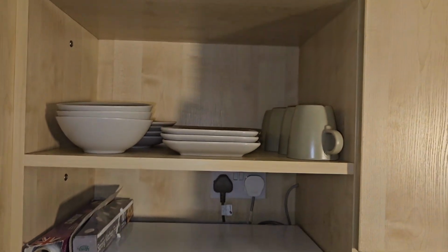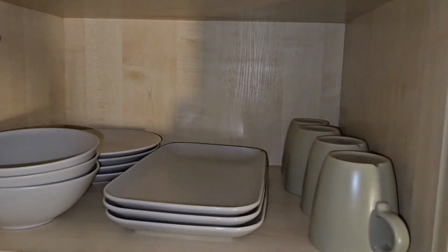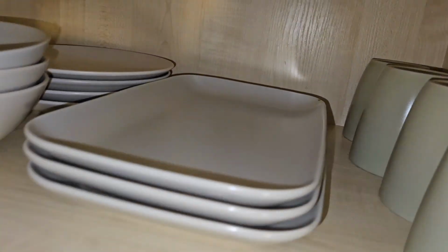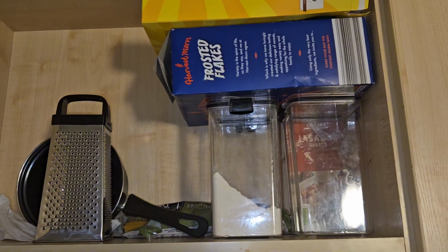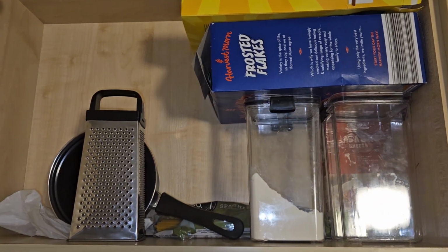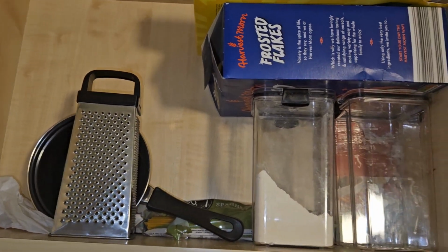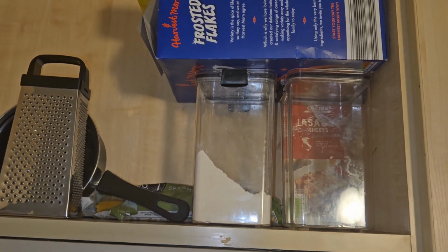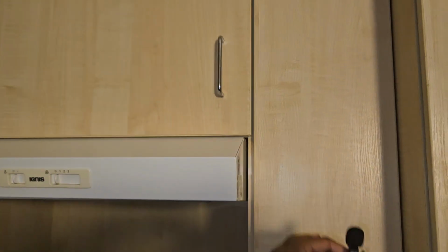This is all my plates and bowls, mugs. I have some small plates back there. Well, I've never seen back there. You're seeing back there. Well, okay. And then we have this left one is typically full of flour, but it needs to be filled up. There's some spaghetti back there, a grater, another pot. This empty container typically has pasta in it. I need to clean and refill it because I finished the pasta. And on top is my cereal.